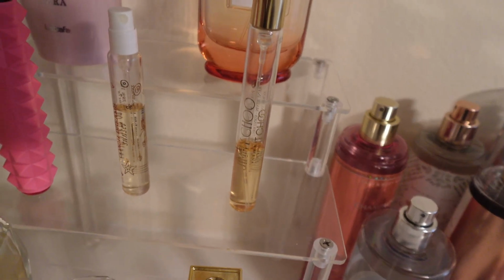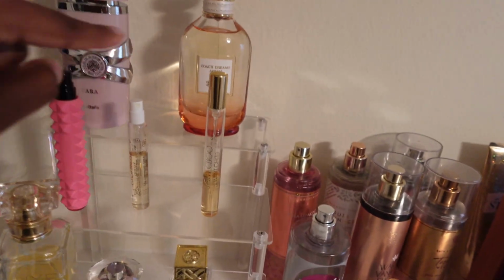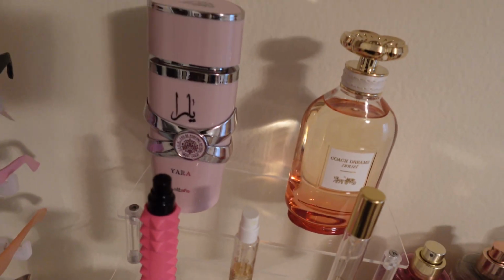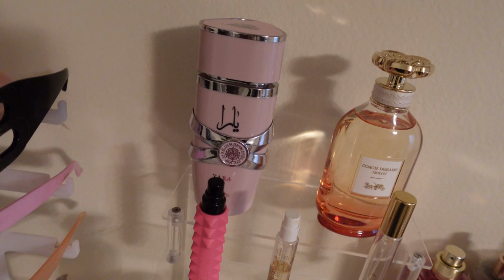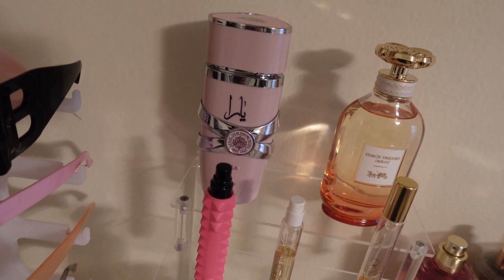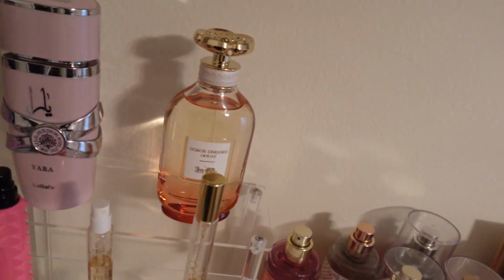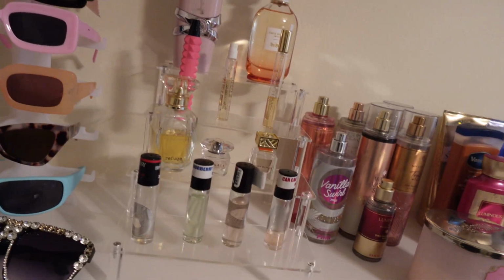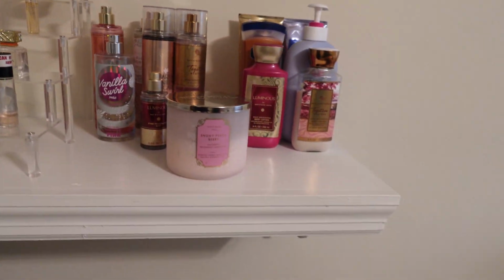This middle one is the Coach, and this big one up here. And then also this one is the Valentino Born in Roma. And that top left pink one is the Yara that's been going viral on TikTok. And y'all, it literally smells so good. And then that's the Coach up there. I feel like the camera's not doing it justice because those bottles are humongous in real life.